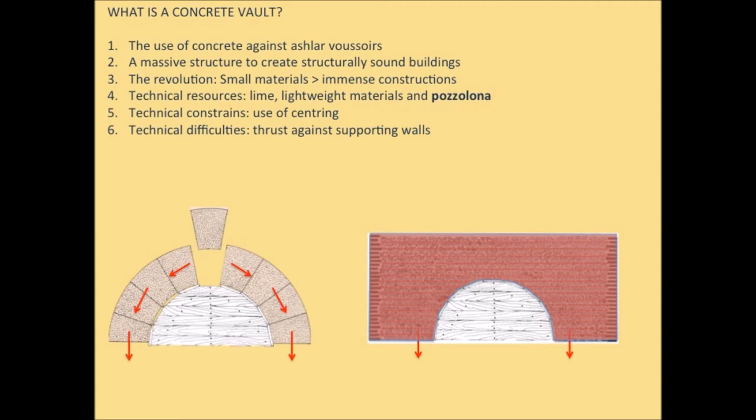Of course, the technical resources in Rome are made of the local materials, and namely, we have to mention the pozzolana, which has a very important role in developing the hydraulic mortar. And the last thing is about the constraints of vaulting construction, which is the centering. The centering is a very demanding part of the building process, because it needs a lot of time and a lot of financial resources. It increases the cost of the construction.